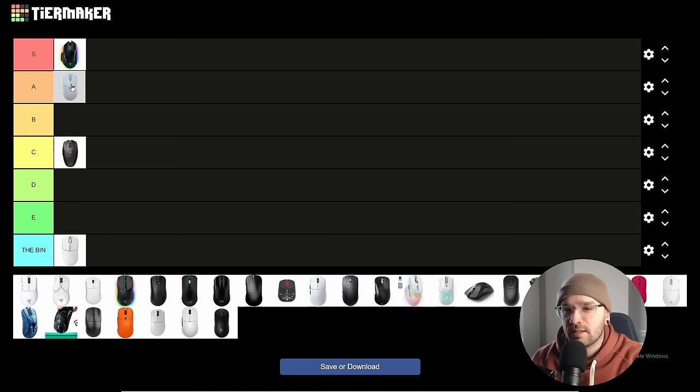Another one I've decided to leave in from the previous tier list is the Lamzu Atlantis, which I'm putting into A. There's a few updated versions of this as well, so it's not going to be the same one that I had bought when it was first released, but honestly, it's a great mouse. It seems to be quite popular as well. A lot of people have bought one. You can get a mini version as well, a 4K version, but yeah. It's a great mouse, A tier.